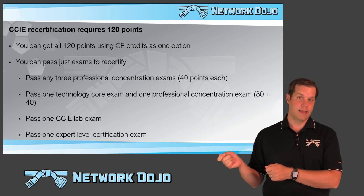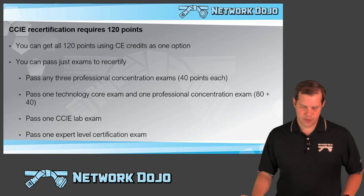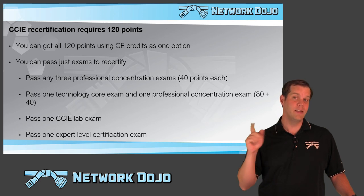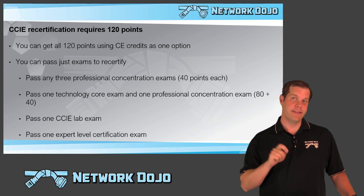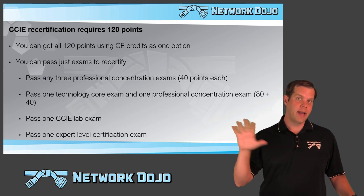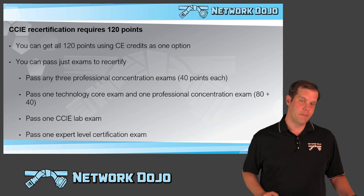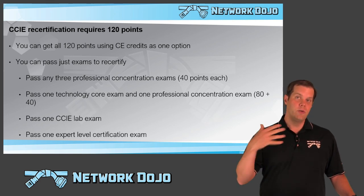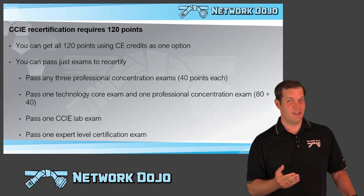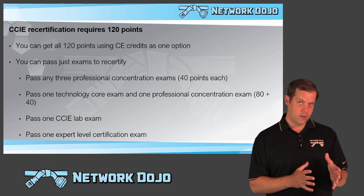You could pass any CCIE lab exam, which would recertify any other CCIE that you currently hold, or 1 expert level certification exam. That is an expert level written exam, and the only one of those left in the new program is the CCDE. The design expert written exam is still going to be around. So if you pass that design written expert level exam, that would count and only take 1 exam at that point. Unless you're getting new CCIEs or new expert level certifications from the exam route, you're going to have to take at least 2 exams, assuming one of them is a core exam, otherwise potentially up to 3 exams if you only wanted to use exams to recertify.